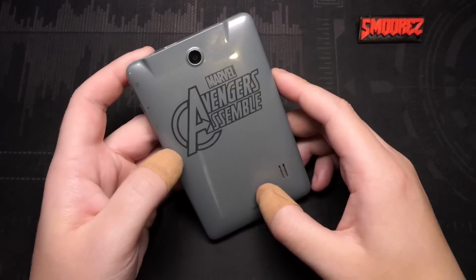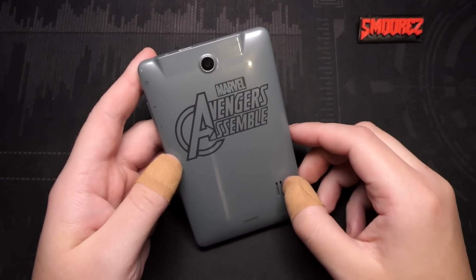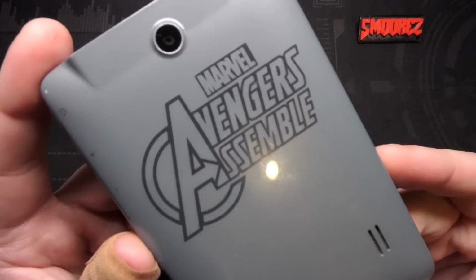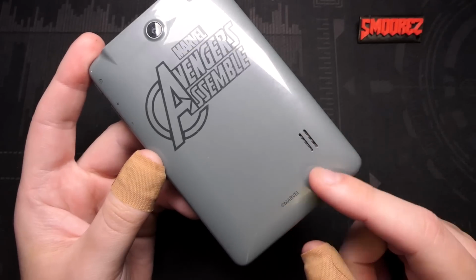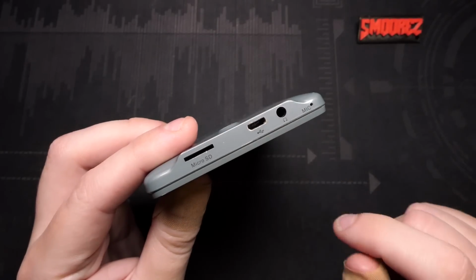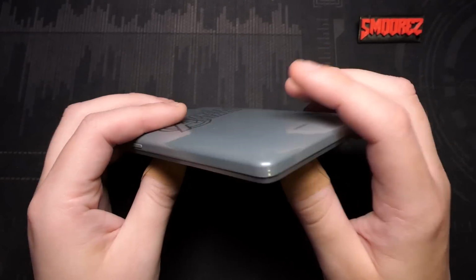But while we're on the subject of the gorgeous plastic back that has Marvel Avengers Assemble on it, with Marvel down there, the fact that it's actually legit Marvel is very questionable. But we have a tiny little camera just up there, and speaker, and that's basically it. We have a power button, a volume rocker, micro SD card slot, it's exciting, micro USB, headphone jack, microphone. And then around the tablet, basically nothing else.